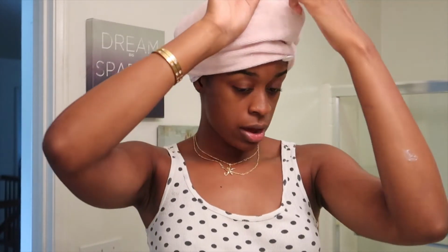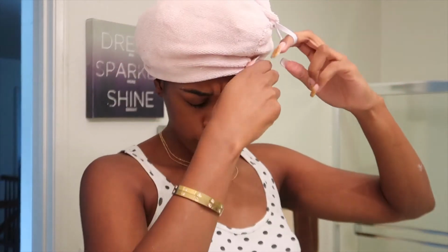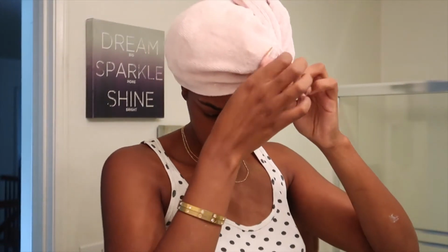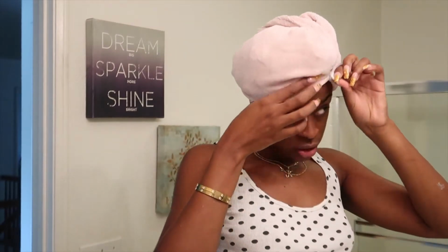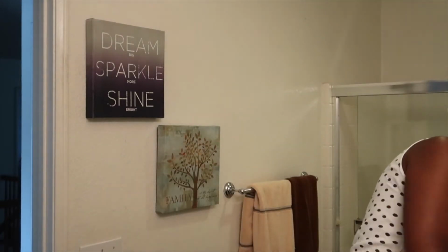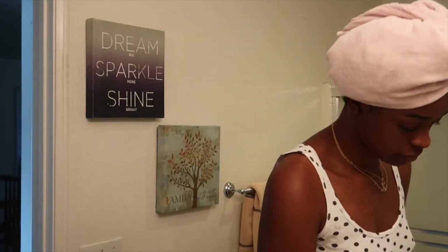I still have on my workout clothes too, because I haven't showered since I worked out. So yeah, when I take bubble baths, I usually shower right after, because I just feel like I'm too grown to just be sitting in my dirt. So I usually just chill in the tub and then I take a shower. So when I shower, I'm gonna rinse out my hair. And while I do that, I'm also gonna do a face mask.